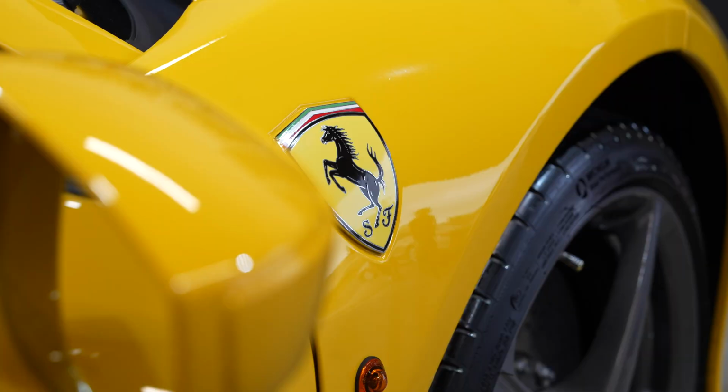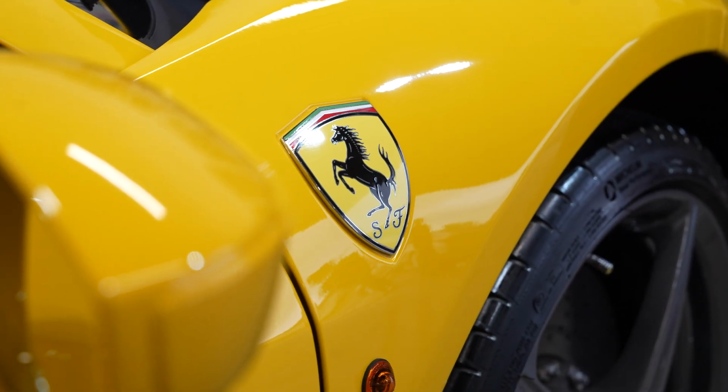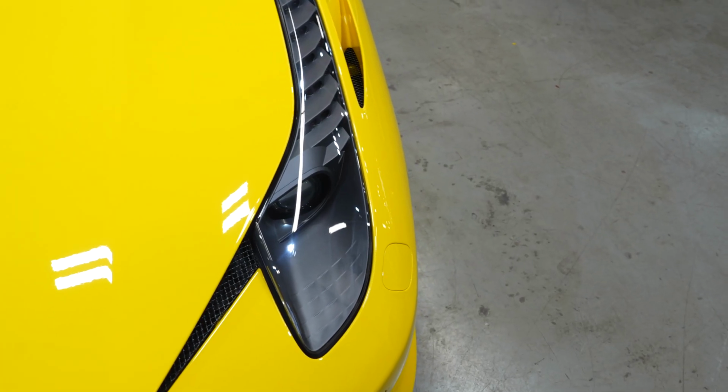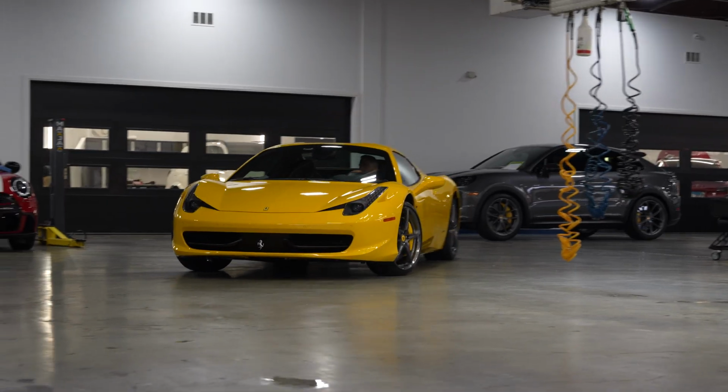After we did a level 1 paint correction on this Ferrari, just to get out some of the small scratches, small little bit of haziness, it came out even more perfect than it did when it got dropped off.